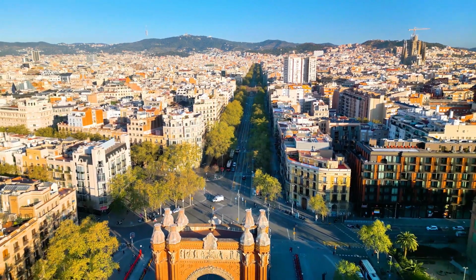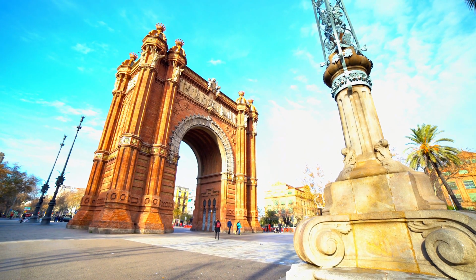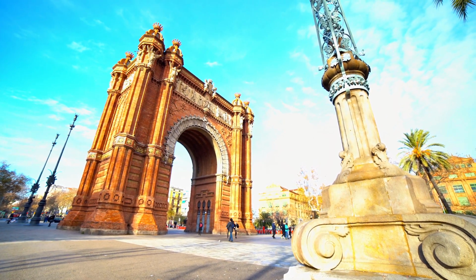It's a whispering wall in the middle of a city that never stops moving. The Arc de Triomphe isn't about war. It's about possibility, about a city that opened its arms to the world and never closed them again.